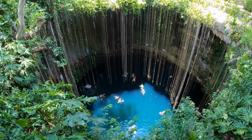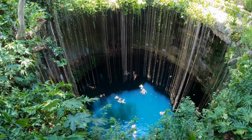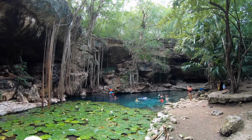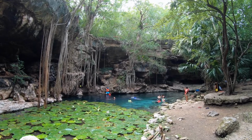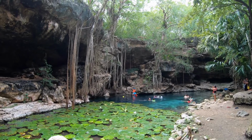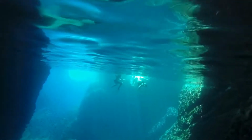Unique to the Yucatan, cenotes are otherworldly grand. The word cenote originates from the Mayan word for sinkhole. The mystifying and spectacular pools can range from mere puddles to vast football field-sized basins, 100 feet below ground. There are over 2,000 in all.